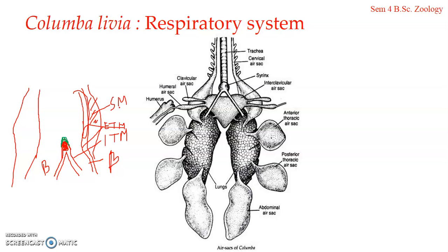Clear? Then, apart from the intrinsic syringeal muscles, they also have sternotracheal muscles. The sternotracheal muscles arise from the sternum and are inserted into the trachea, so it is a little more towards the anterior part. The sound is produced by the vibrations of the semilunar membrane. This membrane vibrates when air is forcibly expelled from the lungs and passes through the bronchi and the syrinx. During exhalation, this vibrates the semilunar membrane, and this creates a sound.